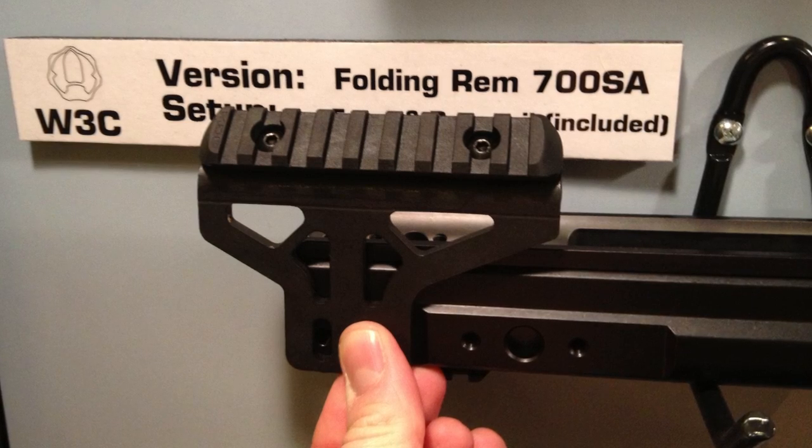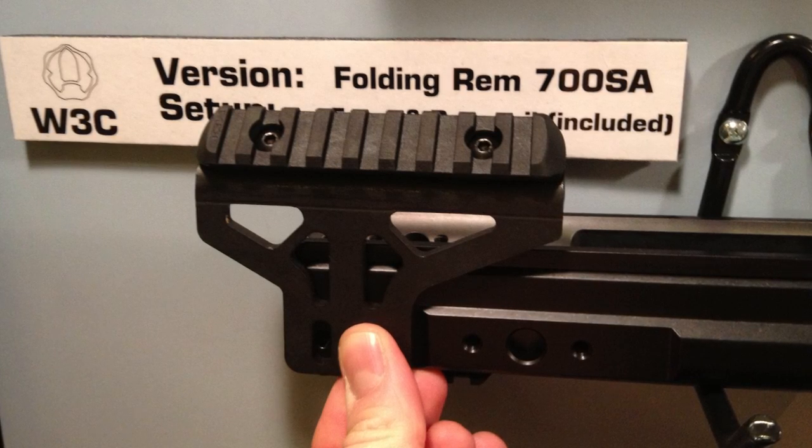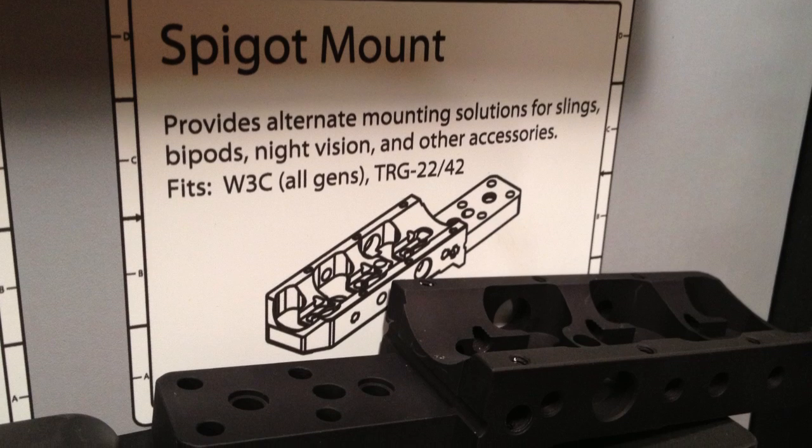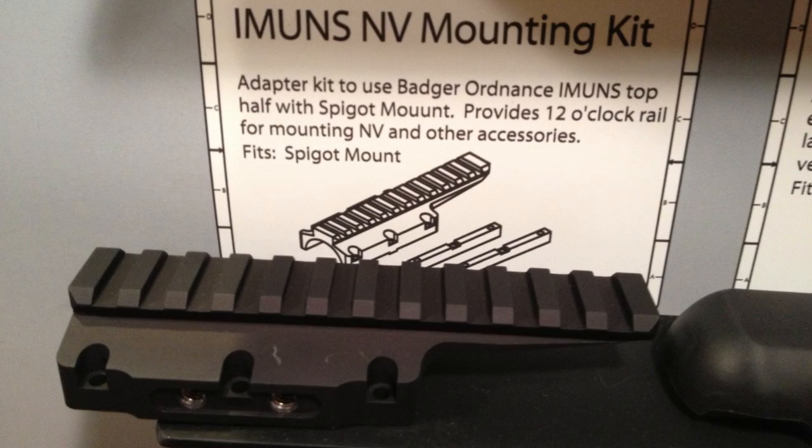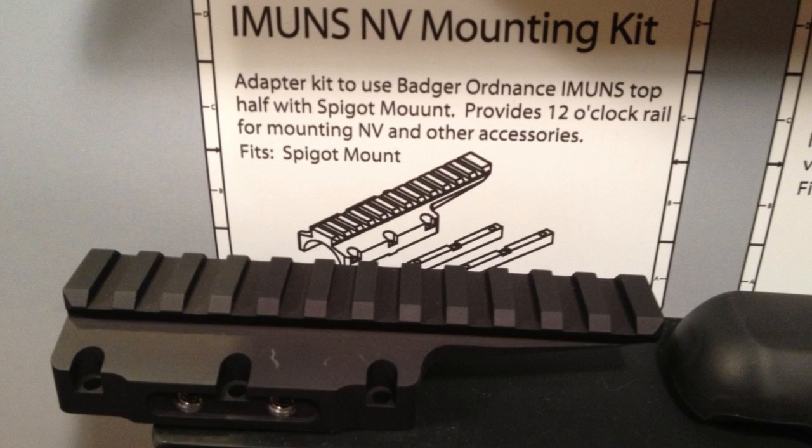They also showed some new night vision mounts. One is a side-mounted angle mount that allows you to put a clip-on forward of your day optic. They also showed a spigot mount that will mount in the forend of your Whiskey 3 or TRG chassis and will allow you to utilize the Badger Imans mount for your night vision. So they'll manufacture spacers that set the top of the Imans at the appropriate height, and then your clip-on device goes right over your barrel, just like you would with an Imans on an AI chassis system.